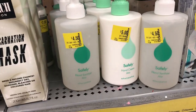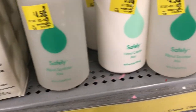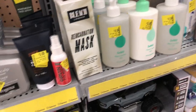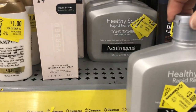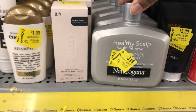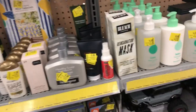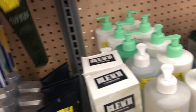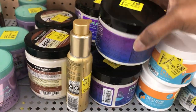Safely hand sanitizer for this one is $4.50, but then the hand cream that matches it is for $5. The Neutrogena conditioner is for $3 now. So some of the products actually have gone down. They have the Shea Moisture face lotion for $2. And even over here, like with these hair products, this one is now $3.50.